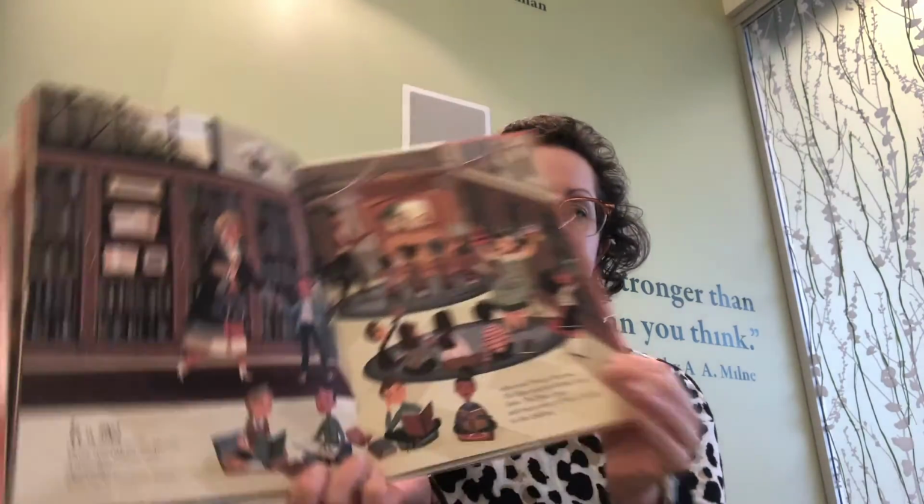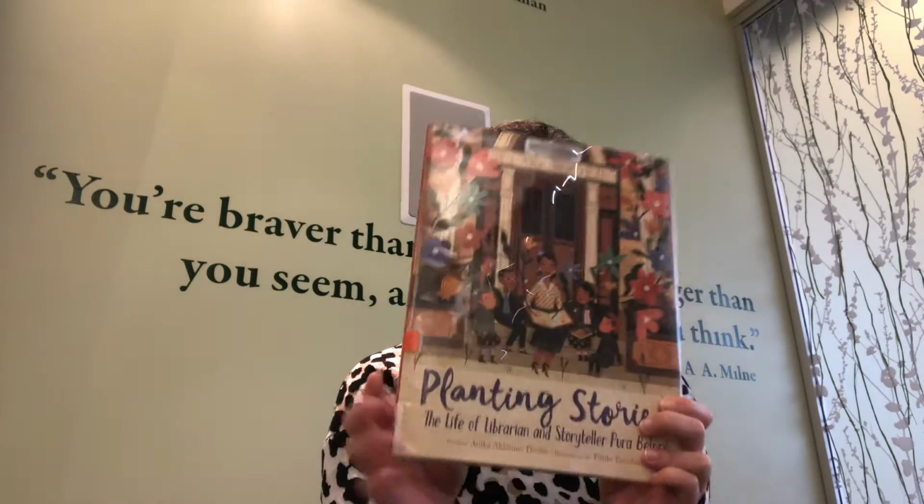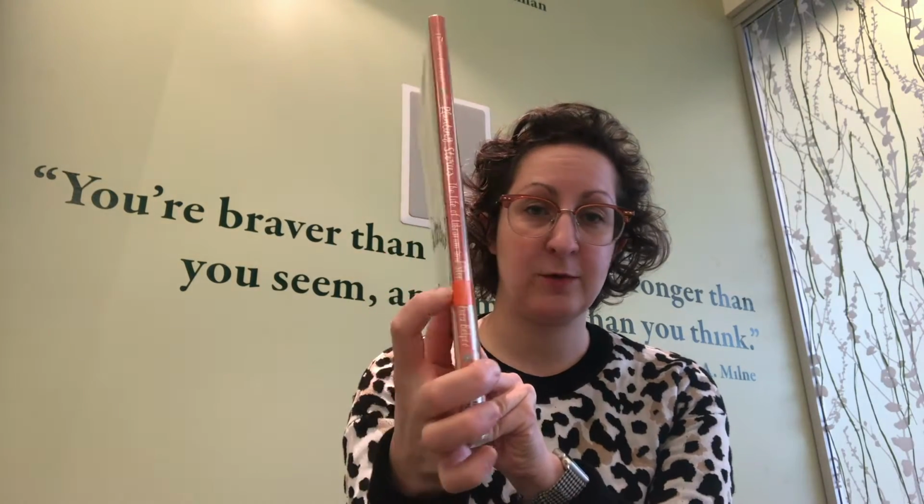And it's just a really lovely book. The illustrations are gorgeous. And you can find this on our Monarch shelf. It's got the orange tape. Planting Stories, The Life of Librarian and Storyteller Pura Belpre.